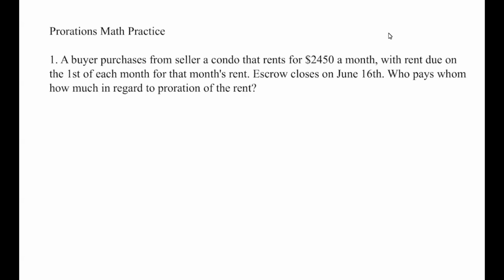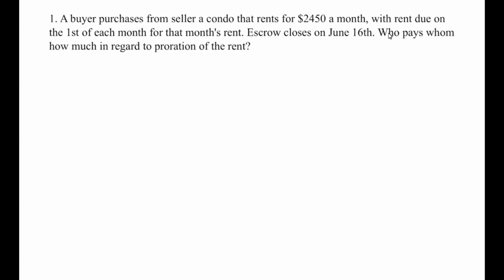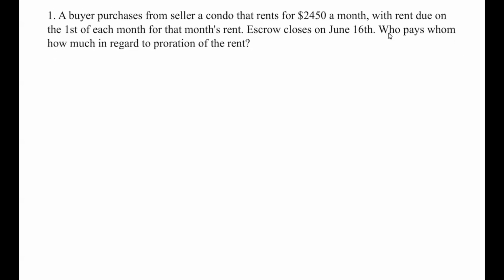So I have this problem in front of us. Let's talk about it. A buyer purchases, from a seller, a condo that rents for $24.50 a month, with rent due on the first of each month for that month's rent. Escrow closes on June 16th. Who pays whom in regard to the proration of the rent?